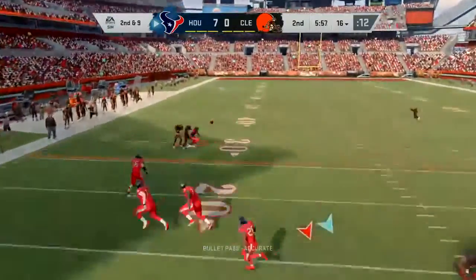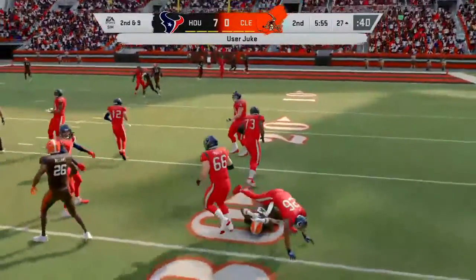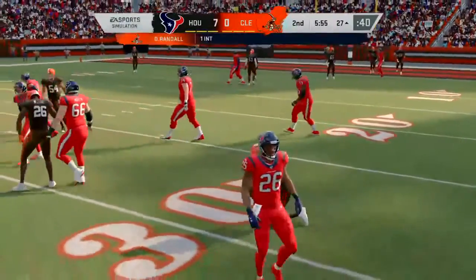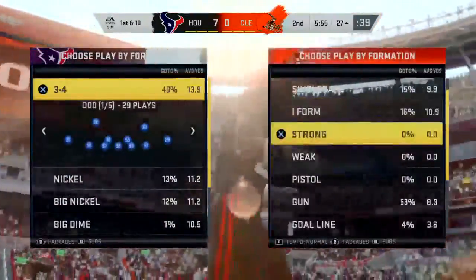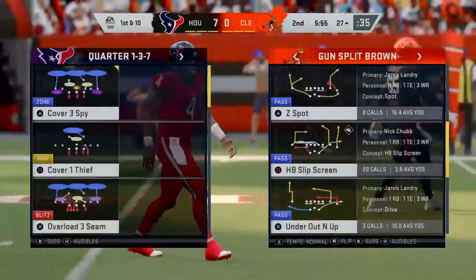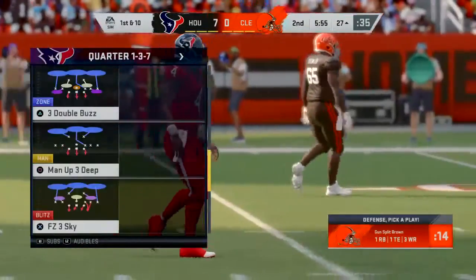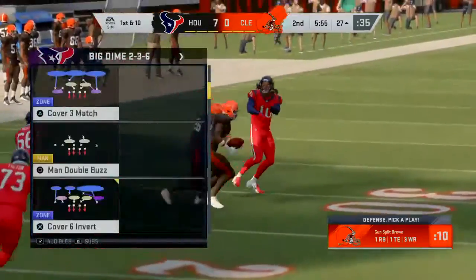Second and 9. Watson into heavy traffic, and it's intercepted. Picked off by the former first-round pick, Demarius Randall. And they're going to set up shop at the 27-yard line. Well, that's a drive killer right there. Not a really confident throw either. This one was kind of up for grabs, and it's going to come down in the hands of the wrong team.